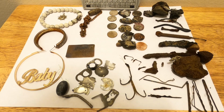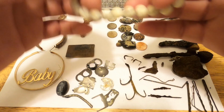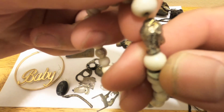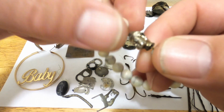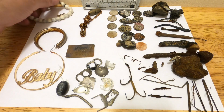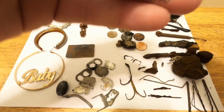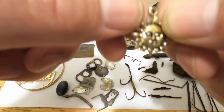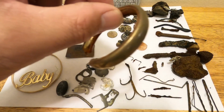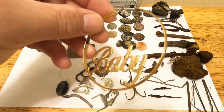Okay, let's get into a wrap up from Manhattan Beach. Had a little bit of a rough hunt today. Didn't really find too much. Let's start with this here. Actually, gave a nice signal right here. You can see that. Did find some jewelry. The sun was out today. We got a baby earring.